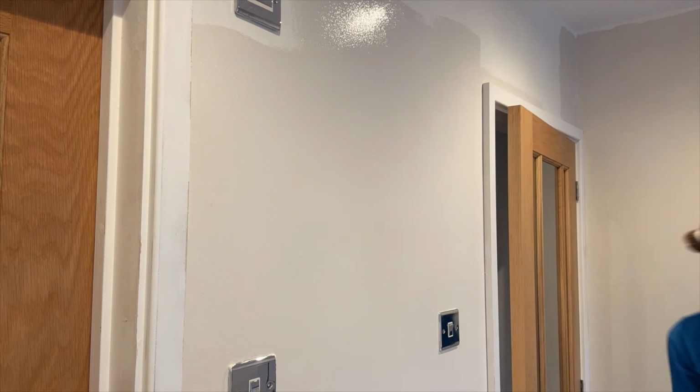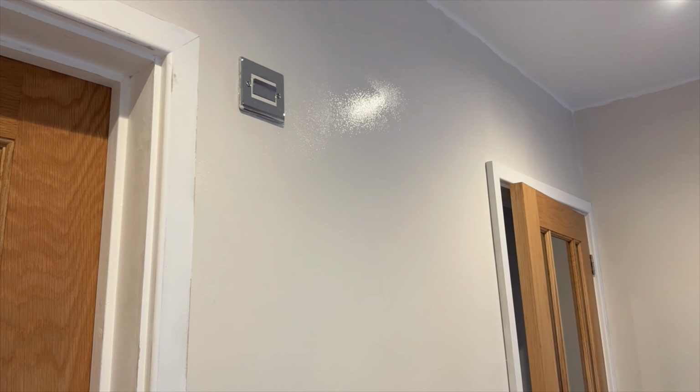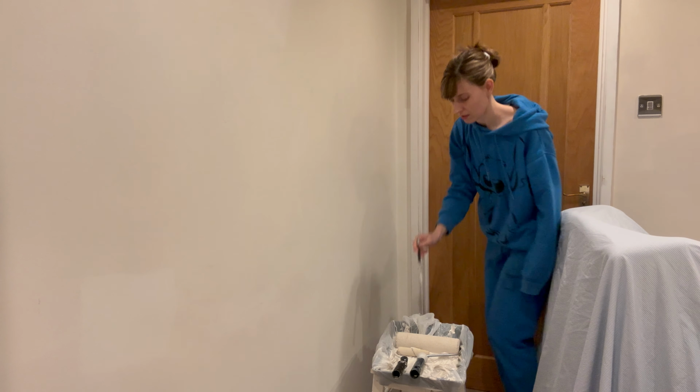There's three switches in this room, one for the main room, one for the bathroom, and the top one is for the extractor fan. The previous owners used this room as a bedroom with ensuite wet room. We're going to be using it as a study and the wet room as a bathroom.